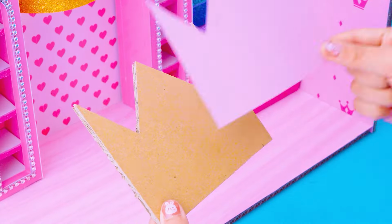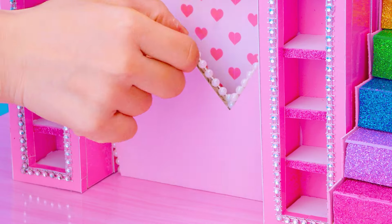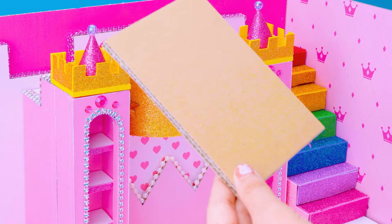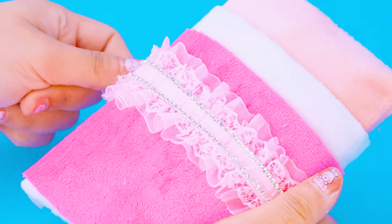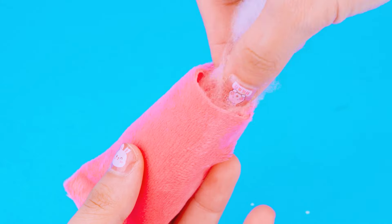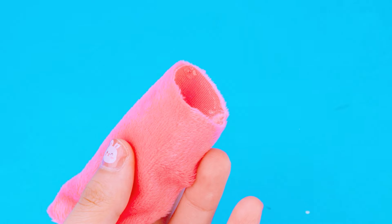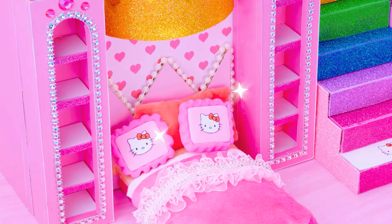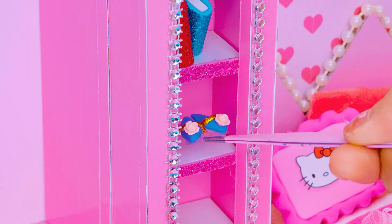Kitty's castle completed! I will make, which is always necessary for rest and relaxation, the queen bedroom. I will share how to make a princess dress and we can make it together!